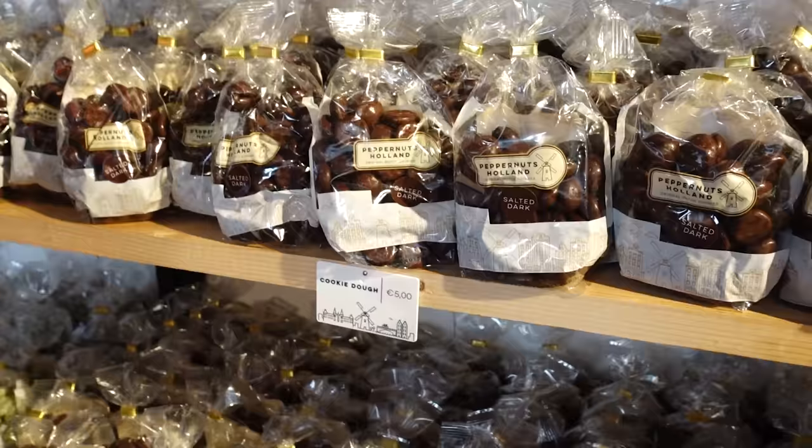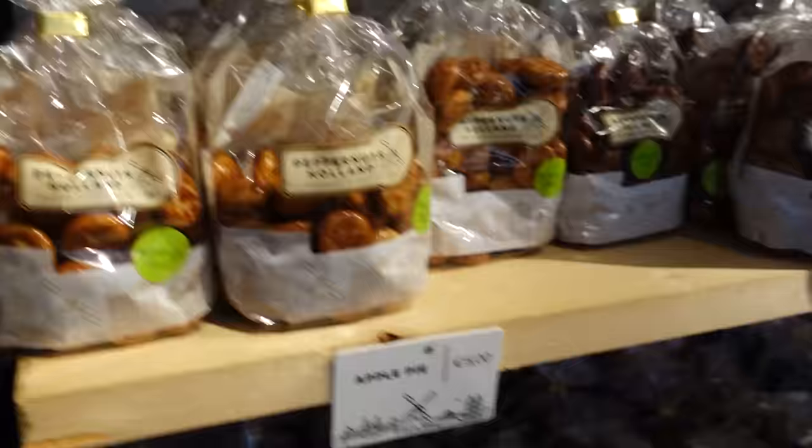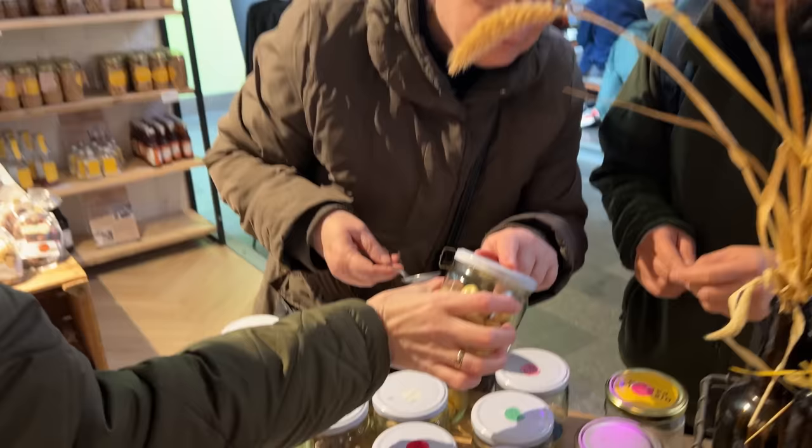Cookie dough. That sounds good. Yogurt, passion fruit, apple pie. I know this one's delicious. Apple pie. We're trying different flavors of peppernut. They're called peppernut? Pepernoot. Mmm. How is it? Very crunchy. And the mango, and a little bit sour passion fruit flavor.